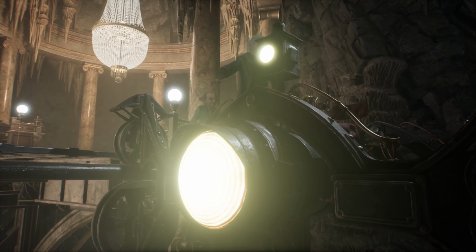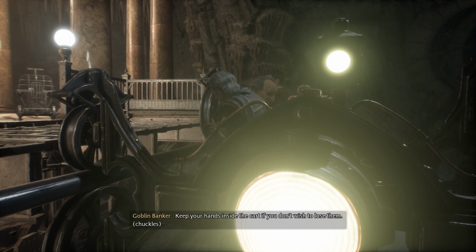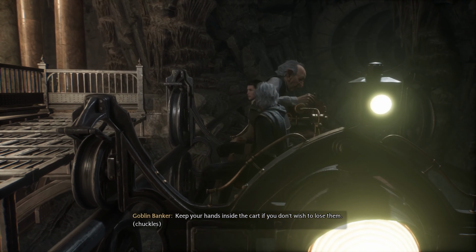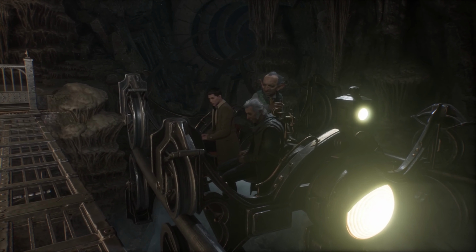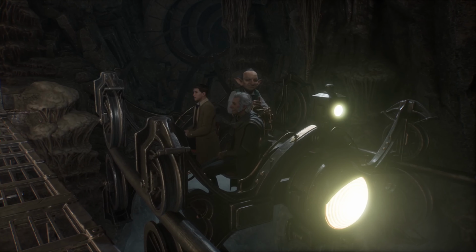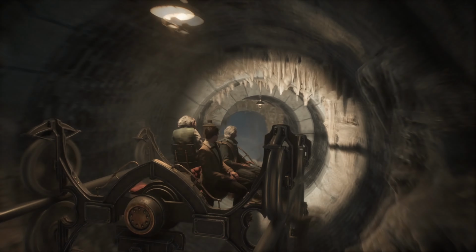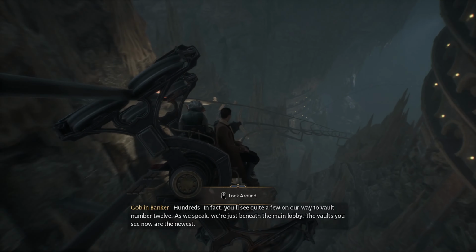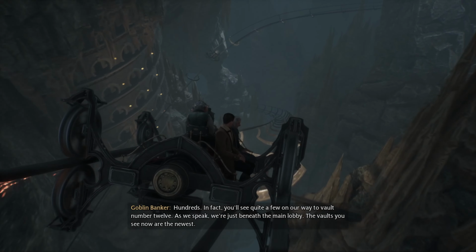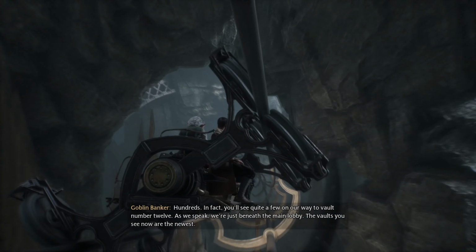Okay, this is getting rather weird. Inside the cart, if you don't wish to lose them. He's a banker. He has a big nose. How many vaults are there in Gringotts? Hundreds. Why does he have to be a goblin? As we speak, he could have been a dwarf or something.